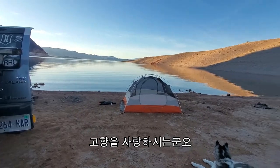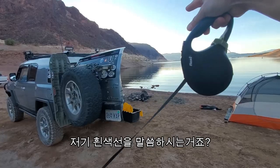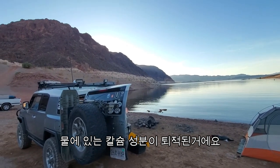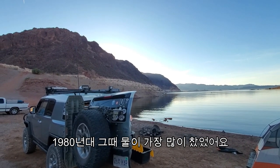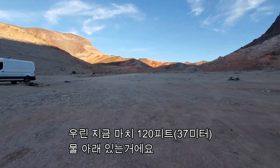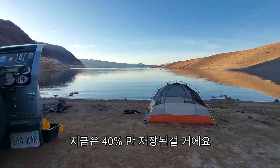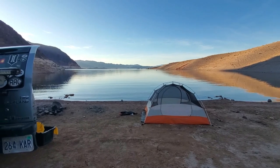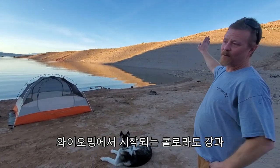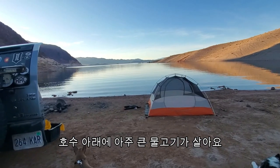It's home. You love your hometown. Yeah. I used to live here when this lake was full, though. The white line, that's where the water used to be. It's calcium deposits from the water. Back in the 80s, that's how full the lake was. We would have been like 120 feet underneath the water. It's only about, I think, 40% full right now. This water comes from two different watersheds. You have the Colorado River, which starts in Wyoming. There are some big fish in here.